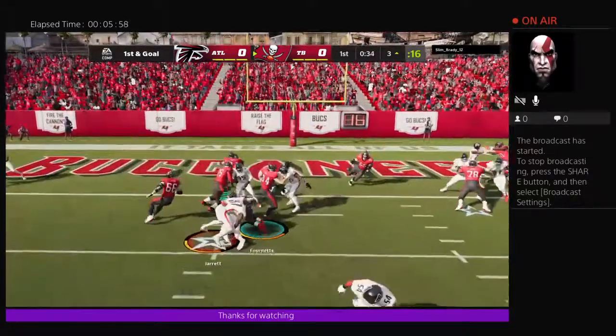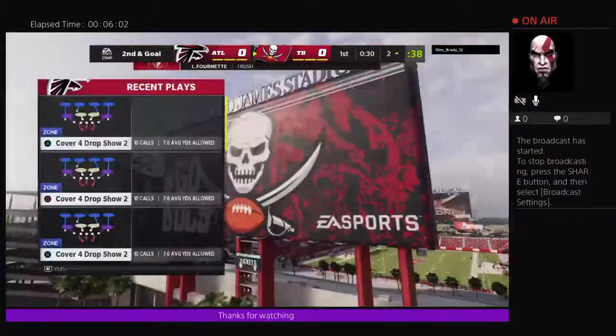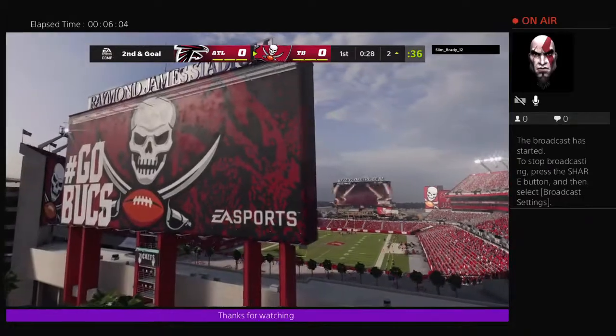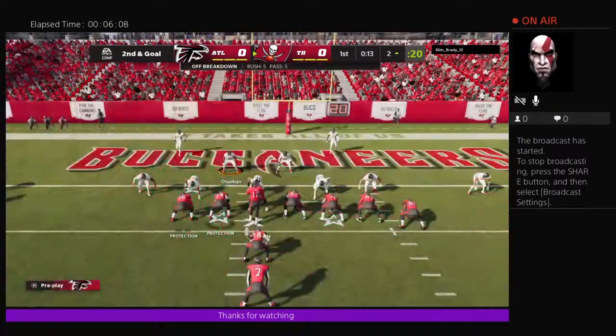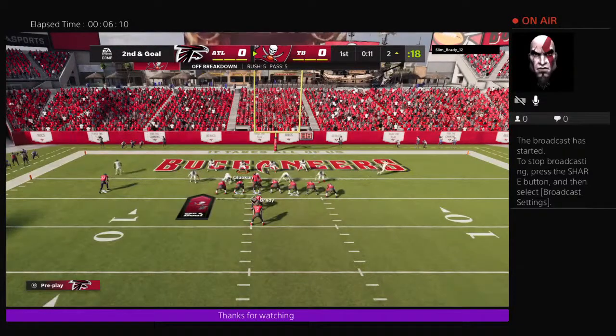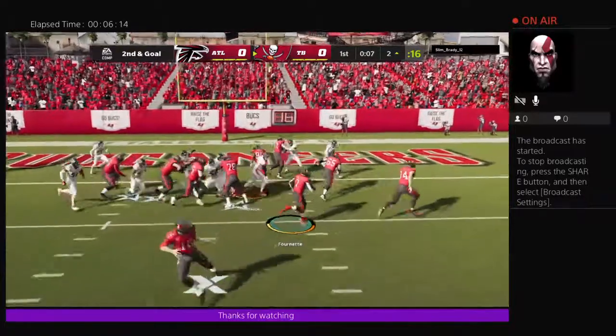They'll try to punch it in with Fournette. Nothing doing there. They're going to wind up holding him at the 2. No gain there, and it's going to set up 2nd and goal. As usual, the hallmark of a good run defense, linebackers making plays near the line of scrimmage. Absolutely nowhere to run there.